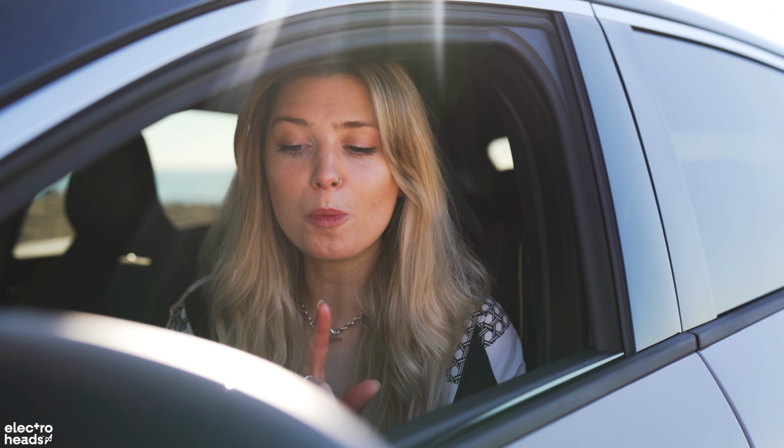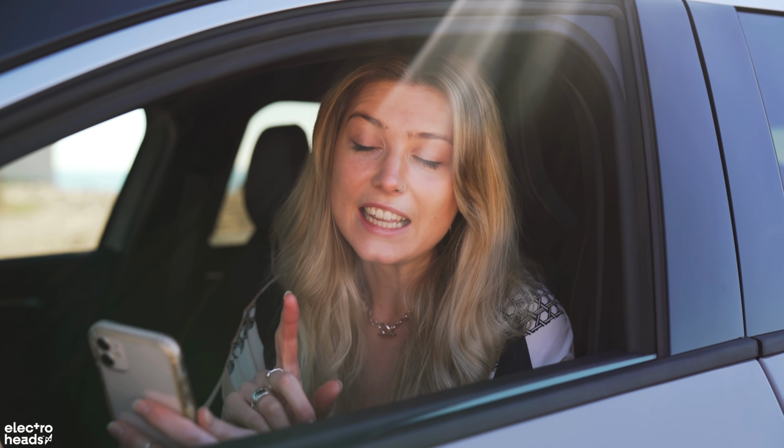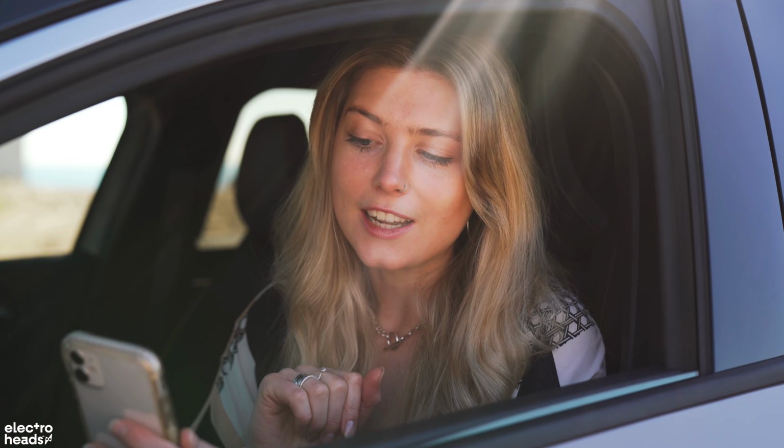Next question, Norbert Limestar. I'm so sorry if I butchered that. You want to know a little bit more about the app that comes with the car. Yes, the My Renault app. Unfortunately, I couldn't set the app up today. Renault didn't want me to because when I go back home, I could be a bit of a prankster and basically switch on the heating and control the car, which they didn't want me to do, understandably.